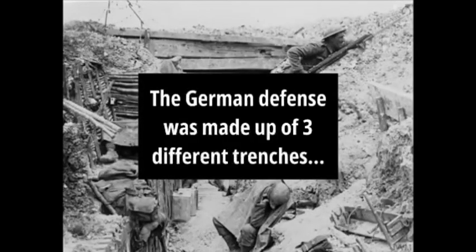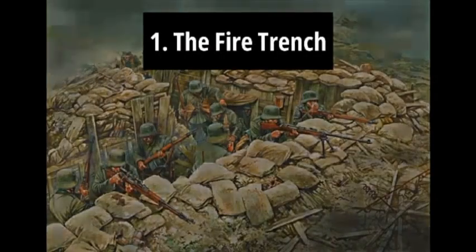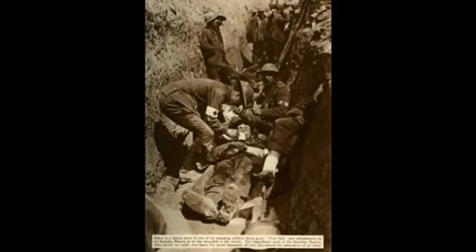It was made up of 3 lines of trenches, an offensive trench called the fire trench, another called the support trench, and the third trench called the reserve trench, which was used for backup as well as a resting and healing place for hurt and tired soldiers.